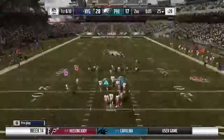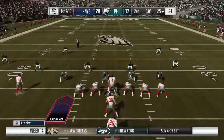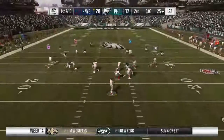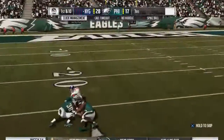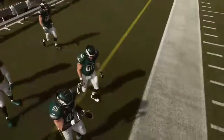Likely time for one final snap as they start out 1st and 10. Final play of the half. Prescott. He's going to air one out. And that's caught inside the 30. So we come upon halftime here with the visiting Giants out on top.